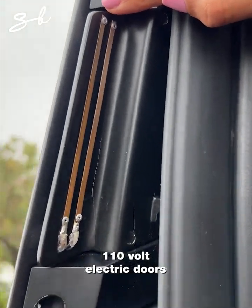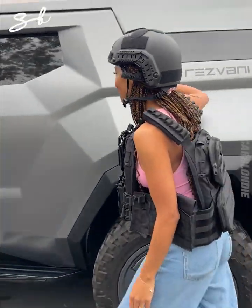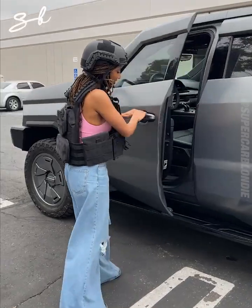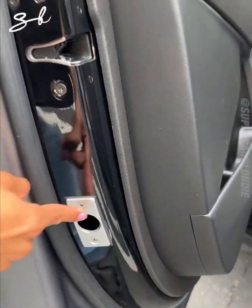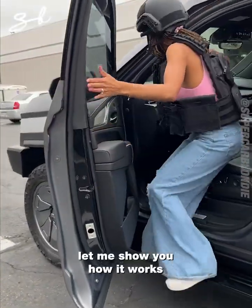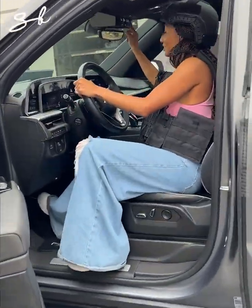110-volt electric doors. Right over here, magnetic deadbolts. Let me show you how it works. You ready?